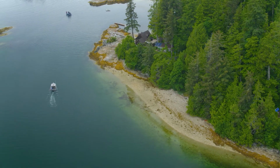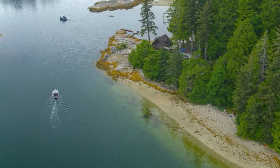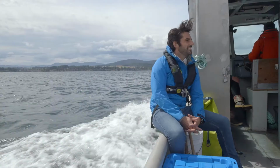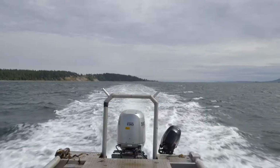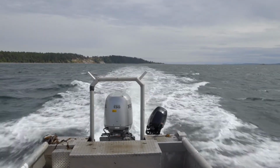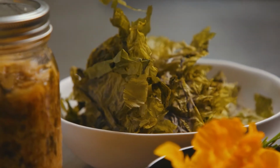I love how great these things are for the planet. But I'm curious about the edible aspects of these little superfoods as well. So, wind in my hair, I head to the shore to meet up with Christine, a global culinary trendologist, or a food wizard as I like to call her. She explores and experiments with upcoming food trends like seaweed.